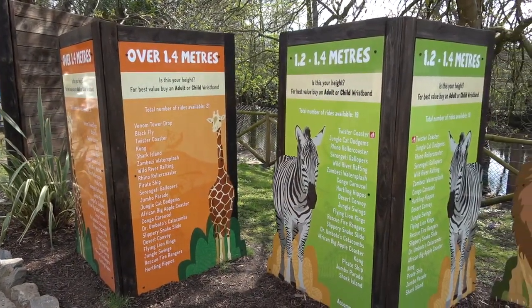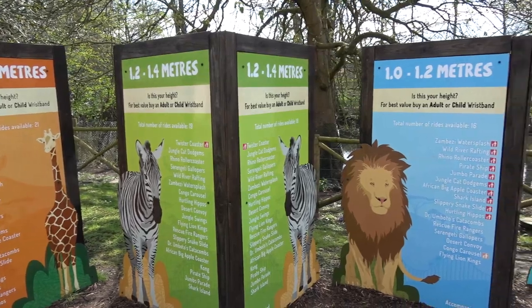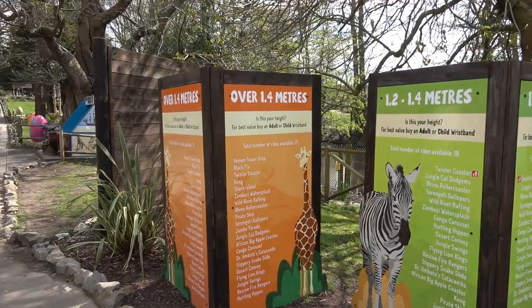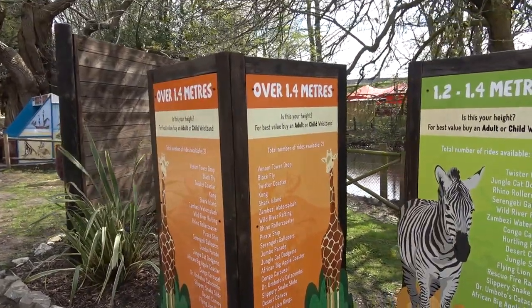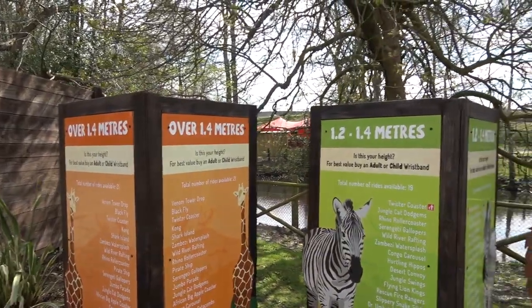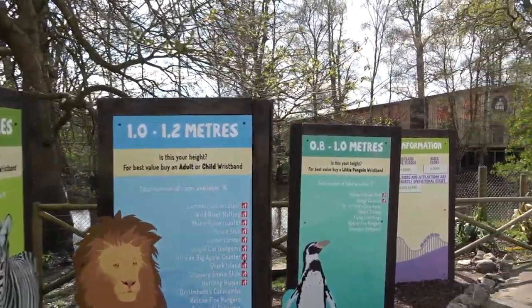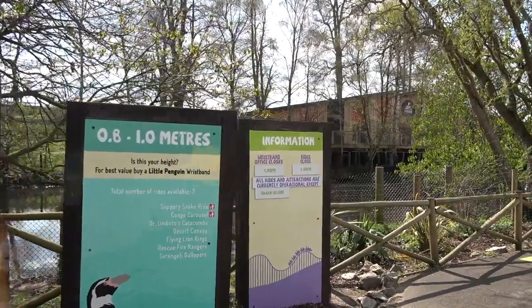So these boards show you all the different rides that there is available here at West Midland Safari Park. And the good thing about this as well is it makes it nice and clear on the height restrictions for different rides. Obviously 1.4 meters for those, 1.2 to 1.4 meters, 1 meter to 1.2, 0.8 to 1 meter, and the information down the bottom.